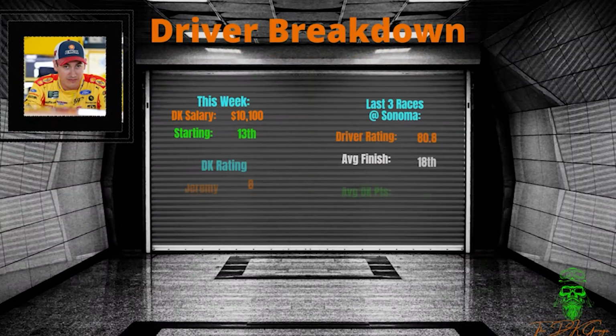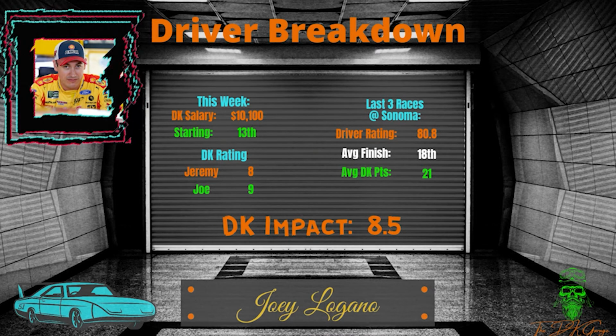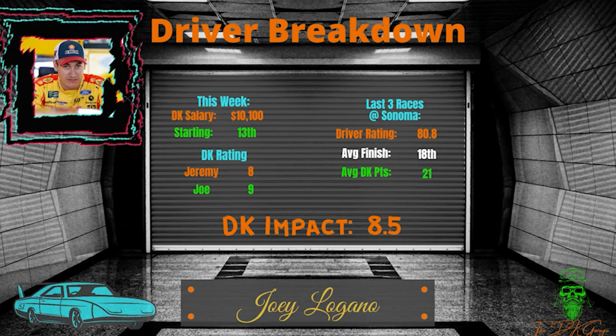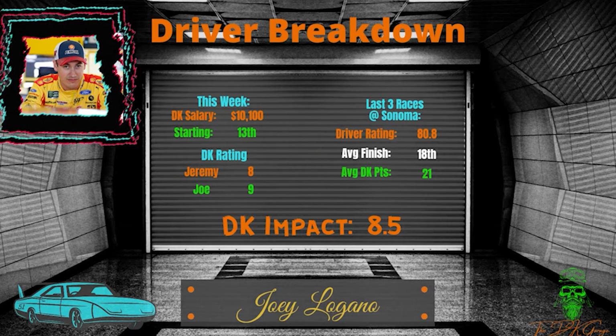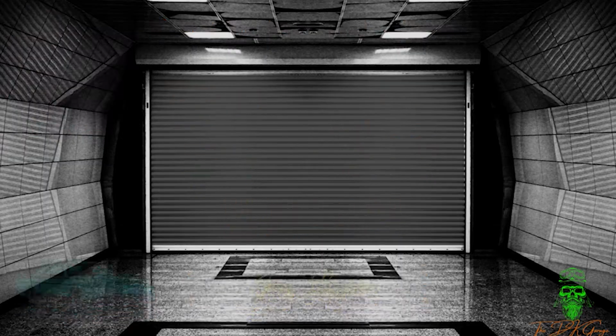Joey Logano, 10-1, starting 13th. I've given him a 9 because he offers place differential. We've seen him strong in the 750 configuration. He's very much more of an established road course racer as of late. I think he offers that much-needed place differential and a path to that. That's why I'm at a 9.